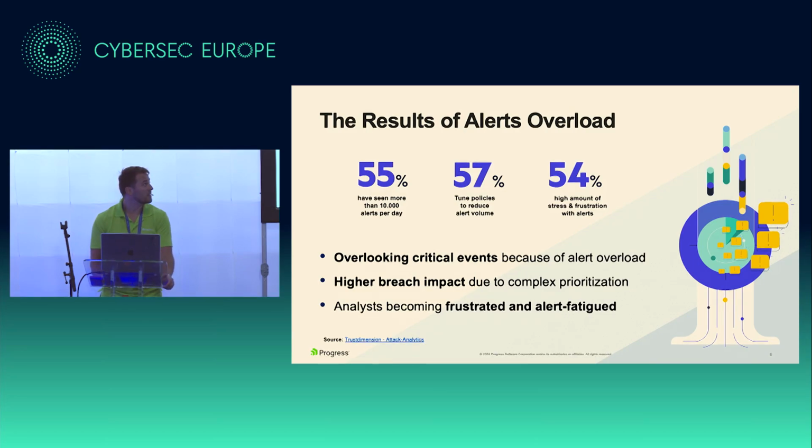The staggering number is that more than 55% of IT responders to the survey here show that they see more than 10,000 alerts per day, which is just insane. And that results in you basically having to tune policies to adjust to the sheer volume of events that you're receiving. And that leads to stress, frustration, fatigue, and you're way more likely to overlook security incidents because of the complex prioritization. Well, it's really hard to prioritize when you have that sheer volume. So these are the challenges that we have to deal with.